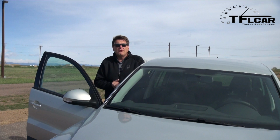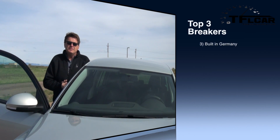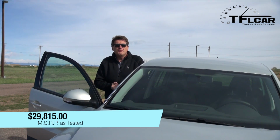The number 3 breaker, or what makes this car not such a good buy, is the fact that it is built in Germany. Germans have very strong auto unions, which means that their cars are expensive to build, at least in Germany. And at almost 30,000, this is in the upper range of the segment.